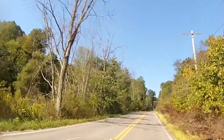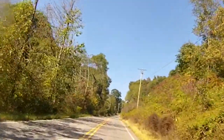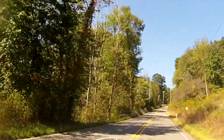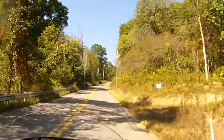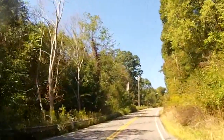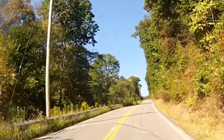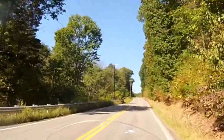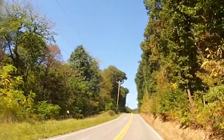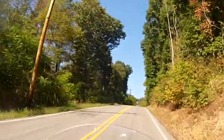But this is a very nice road to see the foliage changing. I really like this area. Just a very peaceful ride out here. So this goes, like I said, between 18 and Route 30. If you come back up off Route 30 about maybe a quarter mile, you'll see this road cut to the left. And that's the road I'm on right now.